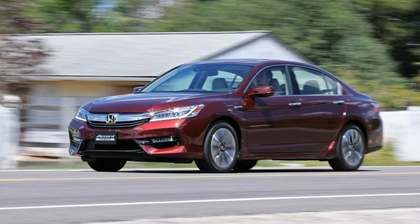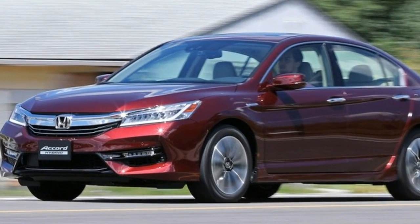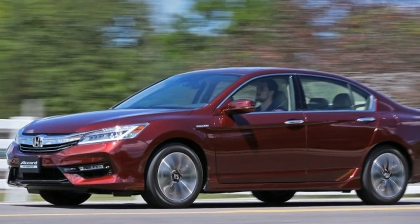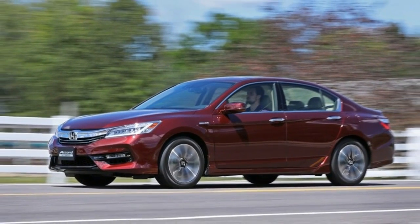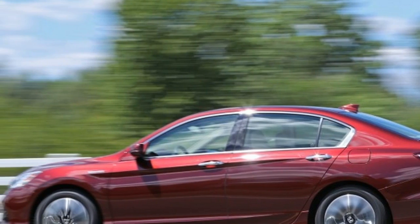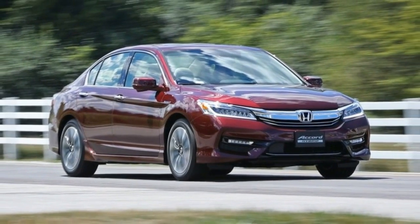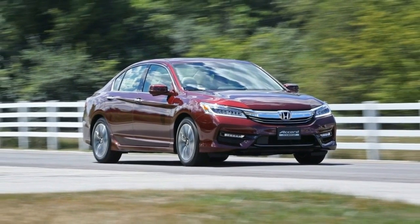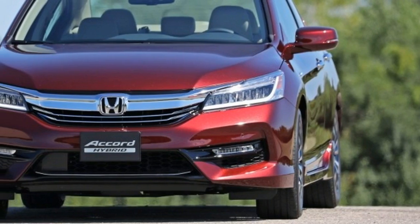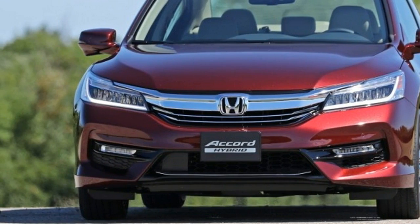Yet that grace is juxtaposed against the groaning soundtrack coming from under the hood and the feeling that the hybrid system is going to respond just a little bit differently from moment to moment. Honda engineers reworked the car's core hybrid system hardware for 2017. A higher performance motor generator sees its output boosted by 15 horsepower, with peak torque up 6 pound-feet to 232.